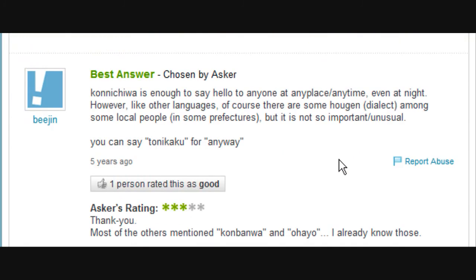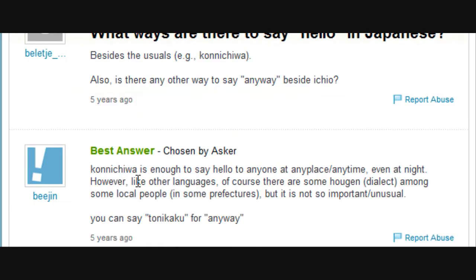Anyway. Konnichiwa, is it enough to say hello to anyone at any place, any time, even at night? No, it's not. It's konbanwa at night, or in the evening. However, like other languages, of course, there are some hogen dialects among some local people in some prefectures anyway. But it's not so important and unusual. You can say tonikaku for anyway.